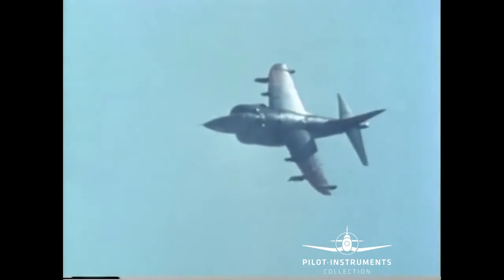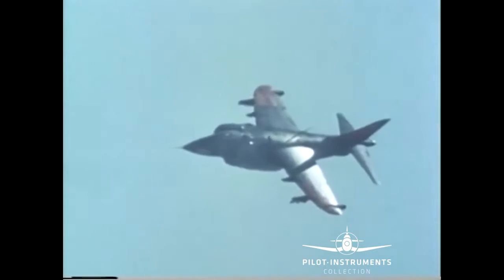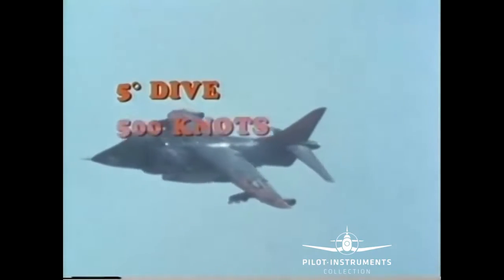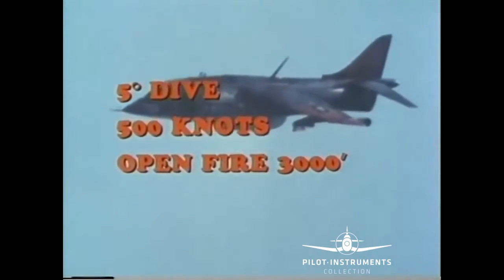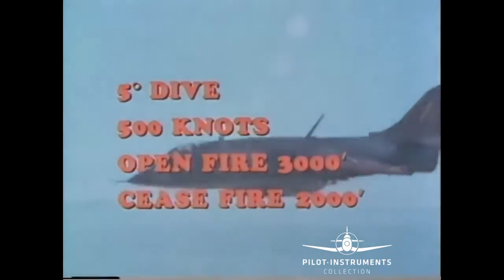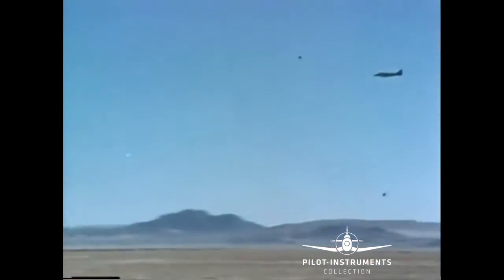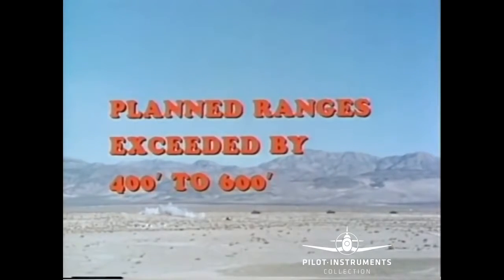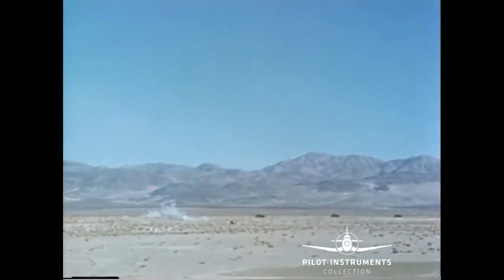In these tests, the planned strafing tactics conformed to a proposed anti-armor profile utilizing a 5-degree dive at 500 knots with an open fire slant range of 3,000 feet and a ceasefire slant range of 2,000 feet. The actual open fire and ceasefire slant ranges exceeded those planned by an average of 400 to 600 feet, causing some decrease in effectiveness.